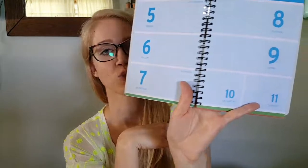So it has each week just like that, and I don't think it really has, nope, doesn't really have anything else in the back. Just the months, and then by the weeks, and then in the back it does have the holidays on there.